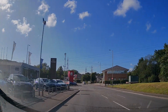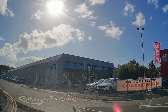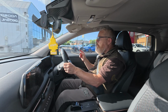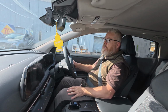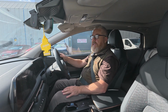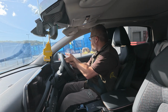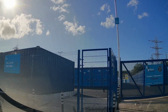Now, I just noticed by here, I'll just pull in by here, look, Omoda and Jayco come in soon. Now, this used to say Vauxhall here. I can still see Vauxhalls further on down, but is that Omoda and Jayco? Yeah, the Vauxhall sign's gone. So the Vauxhall sign is gone, and all I can see in there is loads of Omoda and Jayco cars. Right, let's turn around by here. So, number 2 is nice and quiet. It's very quiet, actually.